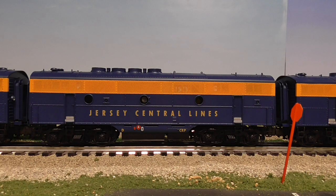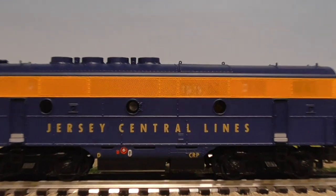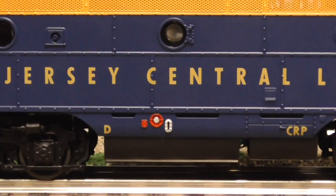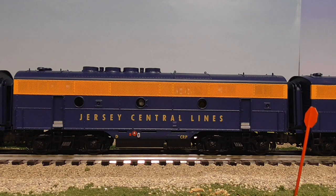And after looking on the Lionel B unit, it does have the letter D on it right there. So I thought that was kind of cool.